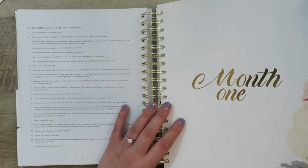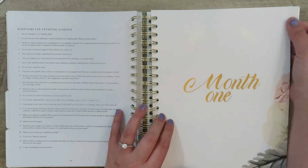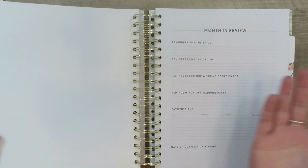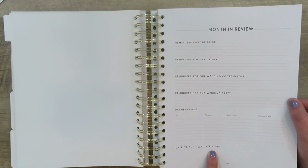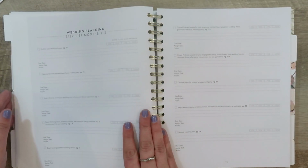So it just says month one, and then you're gonna put the sticker. Now, I didn't really read through the beginning, but since we're more than 12 months out, I don't know that I'm gonna start using these sections yet. I need to read through that. We'll see if they're different. So let's start with month one. So we've got month in review, all the things that you need to do. And then I love this, date of our next date night, so that you don't forget to continue to date.